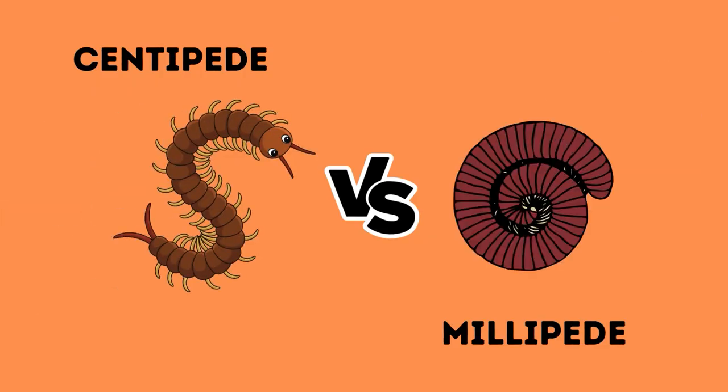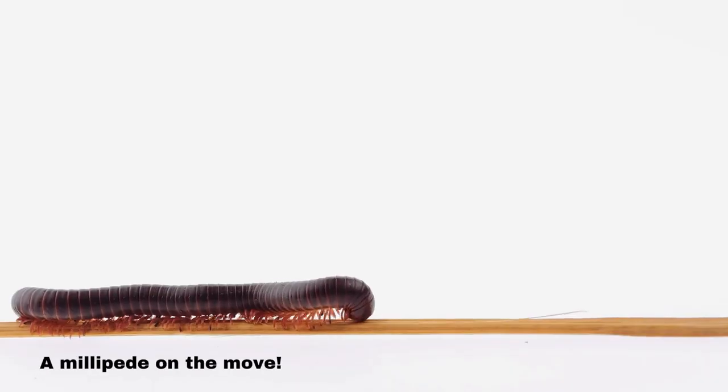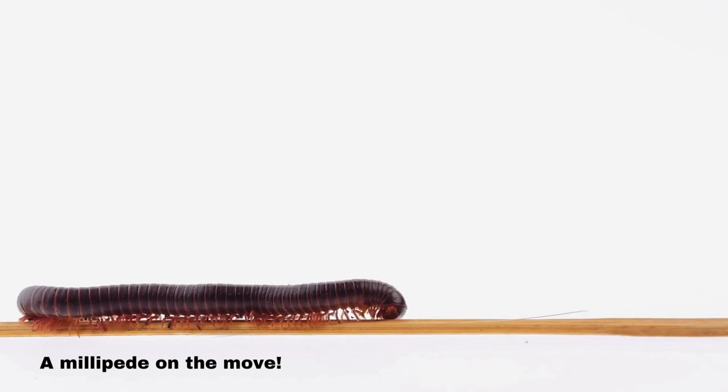What's the difference between a centipede and a millipede? On the surface, the centipede and millipede look very similar with their long bodies and excessive number of legs. However, while centipedes are hunters, millipedes are scavengers, moving more slowly through the underbrush and eating rotting plant matter. Millipedes will eat a dead insect in a pinch, but they do not hunt.